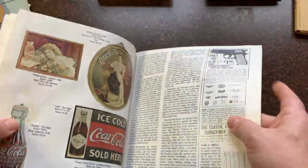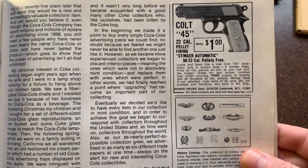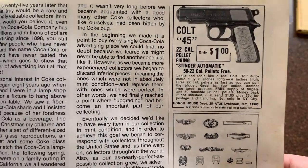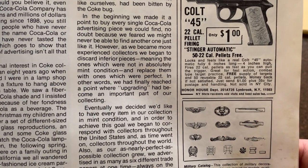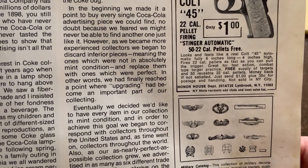Okay, so before I get carried away on that, here's what we're looking at. Colt 45, .22 caliber pellet firing, a dollar? Are you kidding me, a dollar? Colt 45, .22 caliber pellet firing Stinger automatic. 50 .22 caliber pellets free. Looks and feels like a real Colt 45.